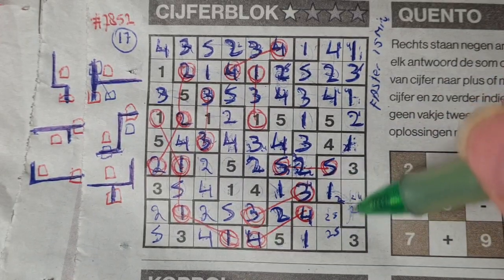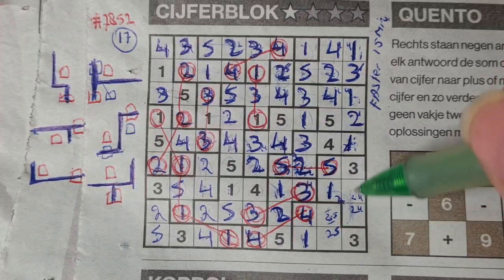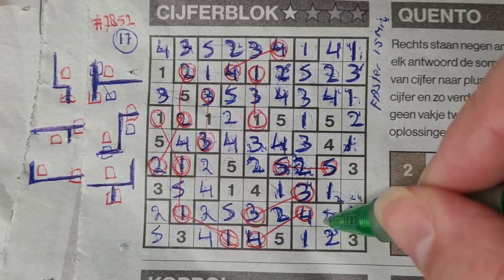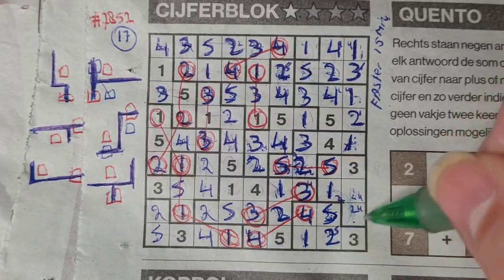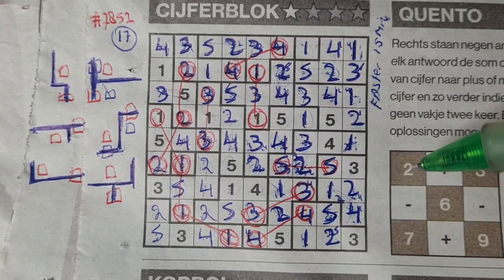We have a double 2 there. That means that this box cannot be a 2 anymore. If I place a 2 here, I cannot fill any 2 in one of those 2 boxes. So the 2 is supposed to be here. And the 5 goes there. 2 and a 4, we have a 2 now. So no 2 there. 2 should be here. 4 goes there. Finish in 18 minutes.